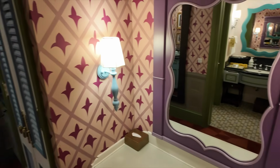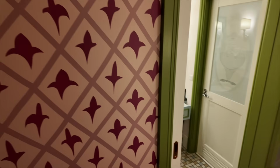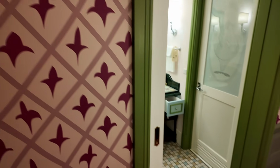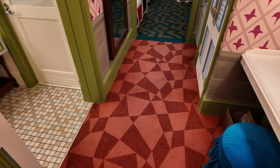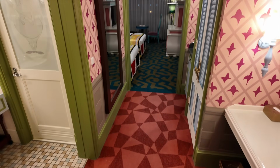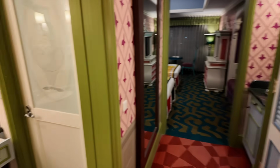Lamps here, the wallpapers. It's like you've stepped into a Mary Blair painting. It's like the backdrops of the movie are the real life backdrops to your life. This is absolutely incredible. I'm floored at how much better this looks in person than even the pictures do.